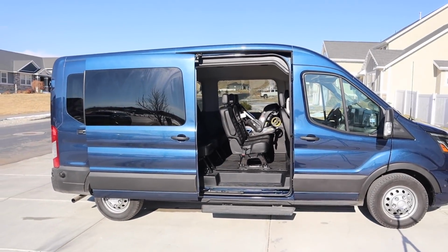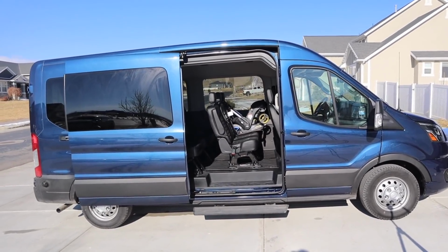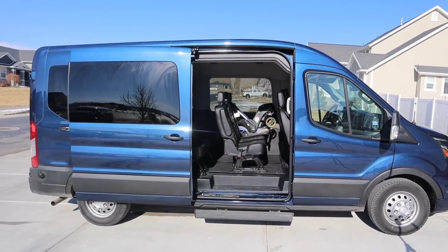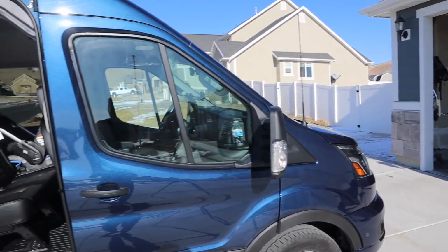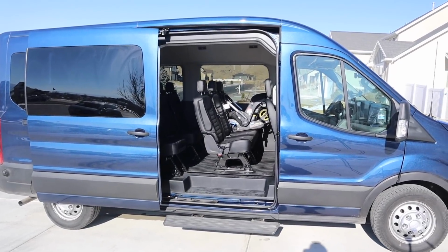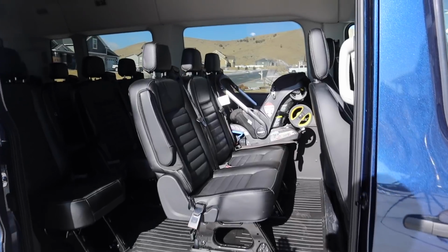First of all, before we go in, the height of the van, this is the mid-roof. The Ford Transit has the low, the mid, and the high roof. We went with the mid-roof because honestly, that's what would fit in our garage. So I would have done the high roof, but it wouldn't fit in our garage. We got a few inches to spare with this. It is a 15 passenger. We upgraded quite a few things in it. The salesman said this was the most loaded Ford Transit he had ever done.